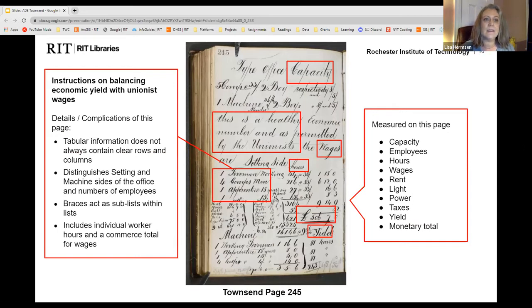This is a page that we like. It has really good, interesting information on it. So even though the tabular information seems really messy, it's actually interpretable, and there's interesting stuff there. When he's talking about office capacity, one of the things he's talking about is machinery, and the other thing he's talking about is people. And we have wages and hours and union wages.